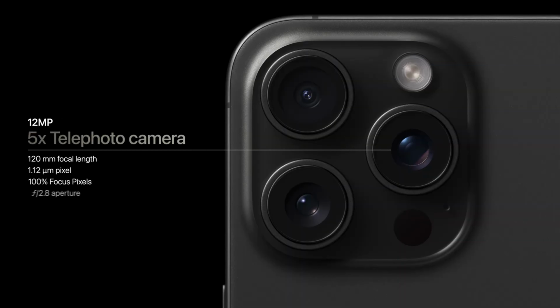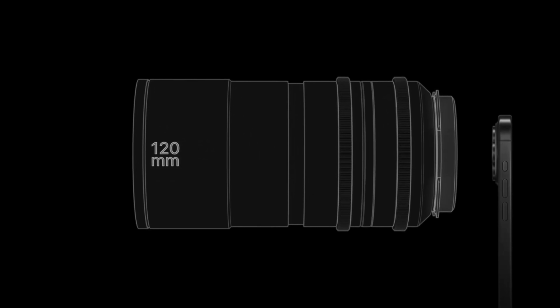You're looking at the camera itself. Now, you do have 5x optical zoom versus the previous year's 3x optical zoom. But what does this really entail? Rather than a 77mm equivalent, you get a 120mm equivalent in your pocket. The sensor is still a 48 megapixel sensor. There is still pixel binning. So instead of previously pixel binning down to a 12 megapixel image, you now can get a 24 megapixel image and still have RAW at 48.